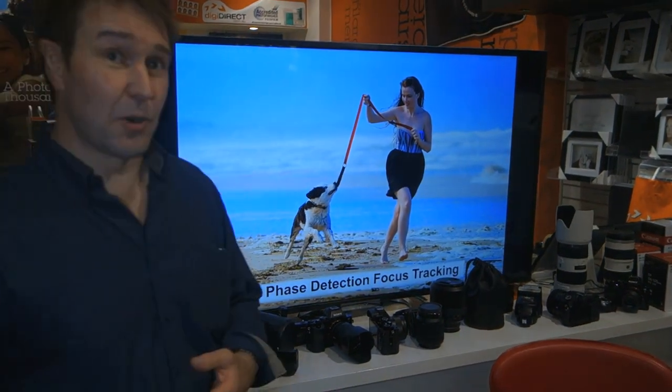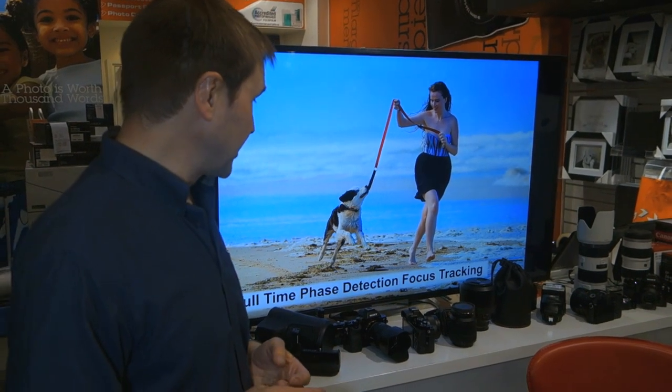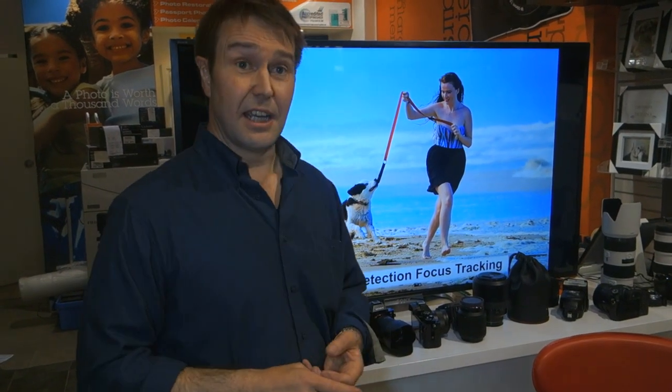Okay, one of the things I wasn't expecting, because I've never really been a sports photographer, was the ability to do full-time phase detection autofocus. This is a girl and a dog that was coming towards me, tracking at an angle. I locked on with the focus lock and then did a burst of like 15 shots. And when I was going through them in post-production, I was looking for the ones that were sharp. And the surprising thing was, they were all sharp. And as I said, I'm no sports photographer, but that was amazing for me to experience.